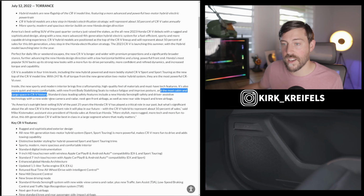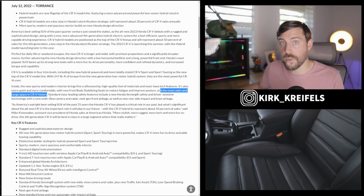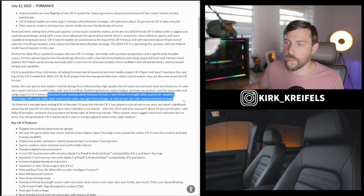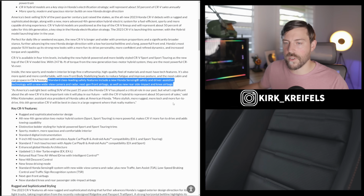This thing is going to sell like hotcakes, as long as Honda can produce them. We know their sales are down about 50% so far this year. Standard class leading safety features. They've upgraded the Honda Sensing that we see on the new Civic and the new HR-V, for example.